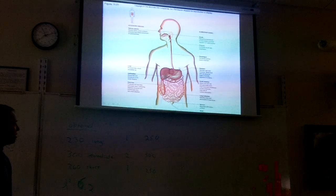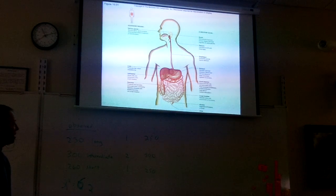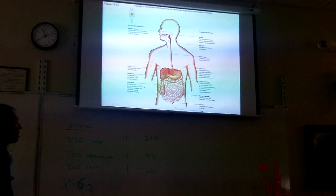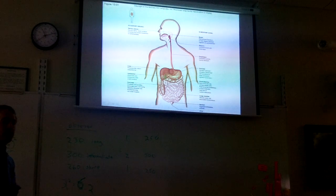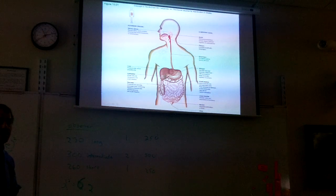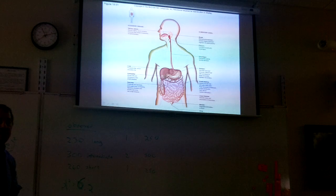There's the stomach there. It's kind of a J-shaped bag that is very expandable. It can stretch and hold up to a couple liters of food. Or in some people, a lot more than that.